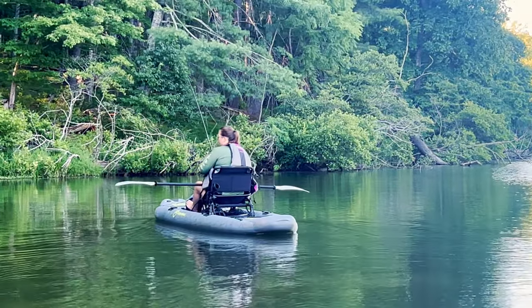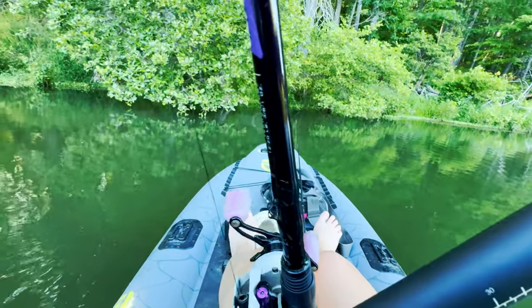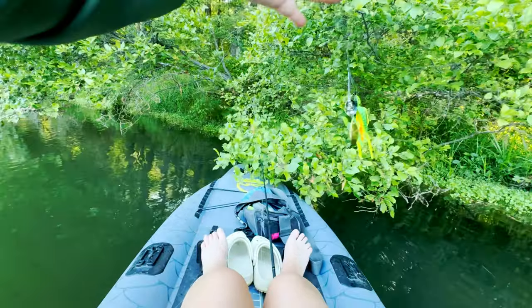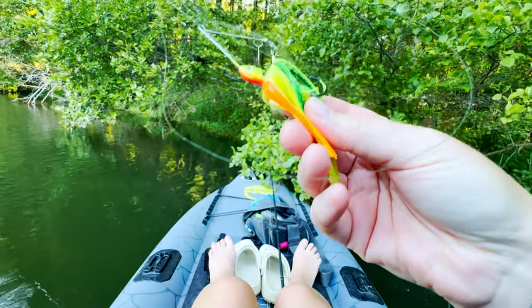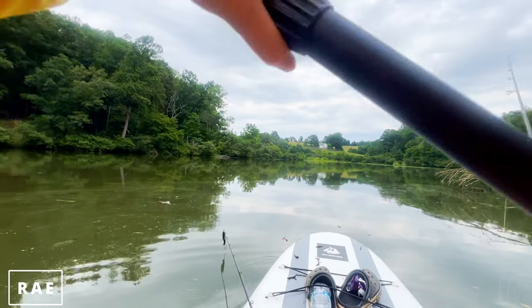I'm snagged. Somebody else's fishing line. Oh, no, I'm going into a tree. Yes, we just pulled this out of the water. That's a solid catch. Can't get a fish, I'll take a bait. That's the second best thing.